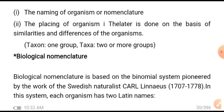The second one is the placing of organisms. It is done on the basis of similarities and differences of the organisms. You first name the organism, then place it according to its characteristics. Taxon is one group, whereas taxa is two or more groups.